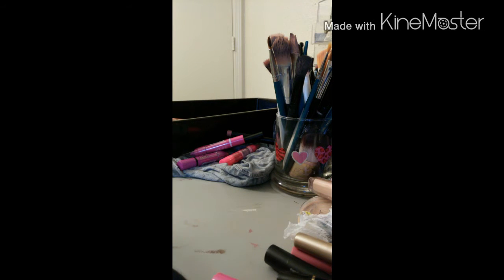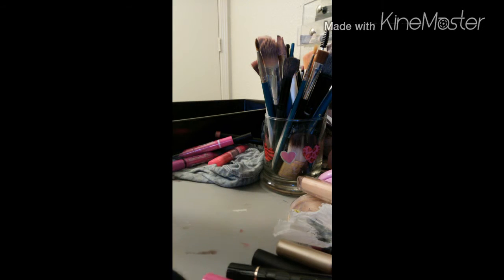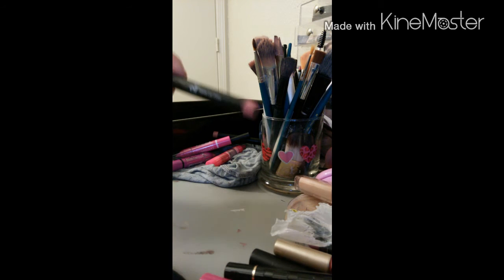I got this e.l.f. matte lip color in Natural. You all know what those look like. That's the color up there. I'm sorry if my lighting is off. It's the packaging.